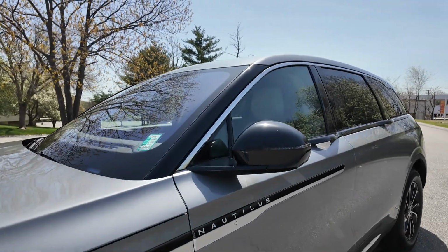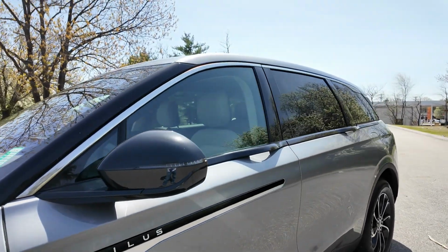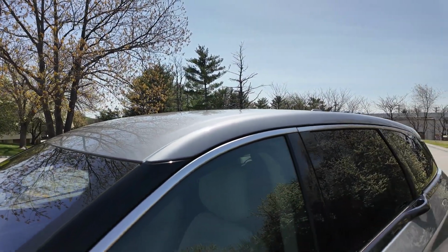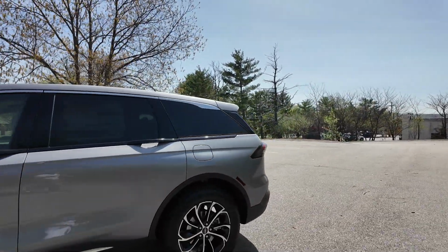You're also going to have gloss black side mirror caps with turn signal indicators to go along with blind spot detection for added safety. Now, by going with the Premiere, you're not going to have the roof rails, so the roof rails do add a bit to the design of this model, so keep that in mind if you are looking at buying one of these for 2025.